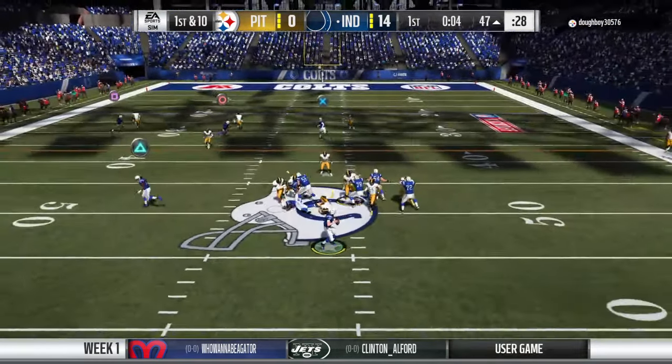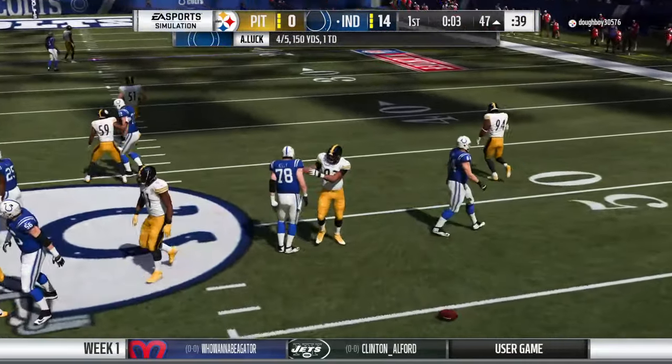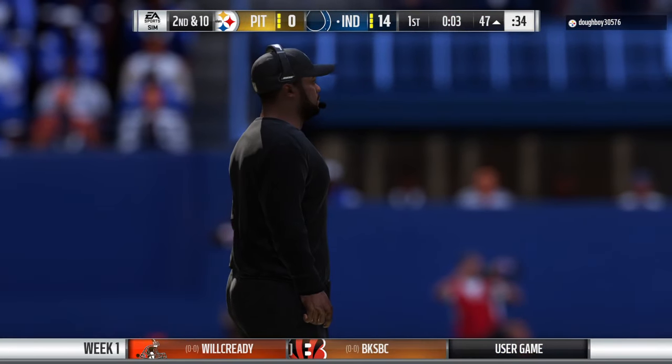After the interception, it's Love. Oh, he can't hang on. That was a dream chance for any D lineman to possibly get a pick. But instead it falls down incomplete.